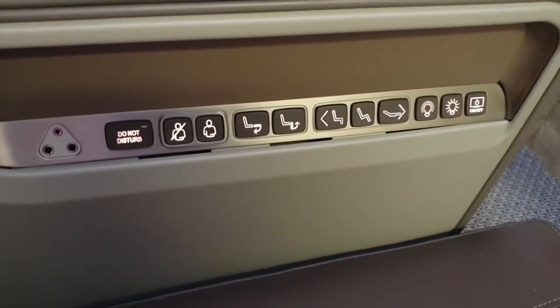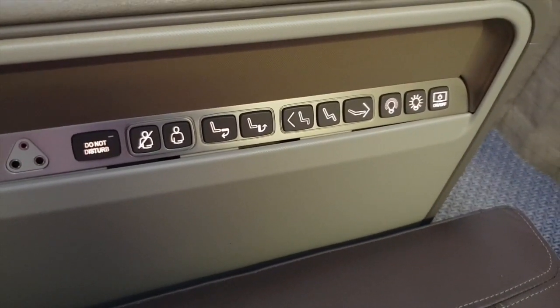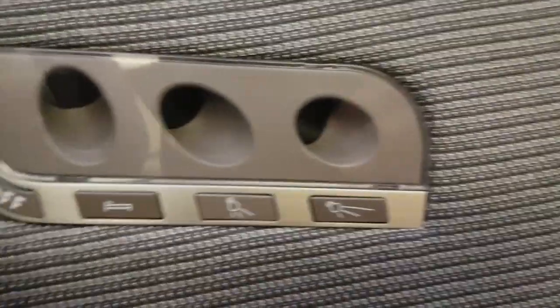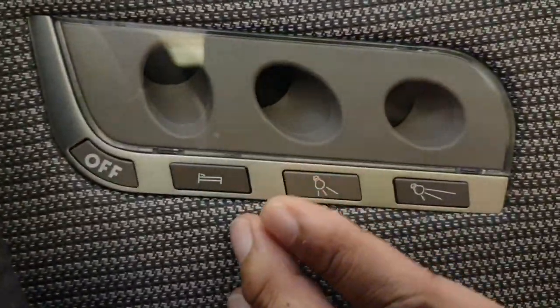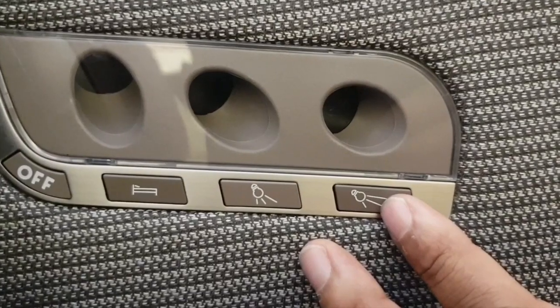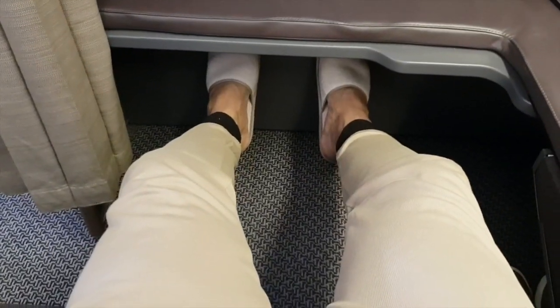Okay, so here are some of your controls. As you can see, there's Do Not Disturb, the attendant button. You can change the lumbar of your seat. As we move up to the left-hand side of the seat, there's some lighting controls, bed lighting, angle lighting, all with some amazing upholstery. There you are. I'm just going to stretch out, put my foot up on the ottoman maybe.